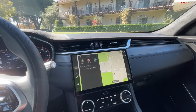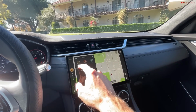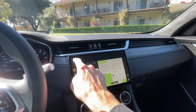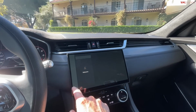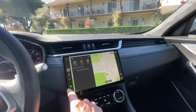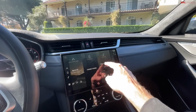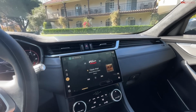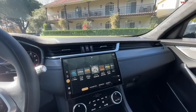So obviously you got navigation. We're at Westlake Village, so you can kind of see where we're at. And then if you want to go home, you just hit the home button. There you go, and it welcomes me to someplace. I don't know, maybe I can turn it off, so I didn't mean to turn it off. Let's go back to the home button. There we go, there's the home button. Phone, there of course is your entertainment. And like I say, it's pretty intuitive.